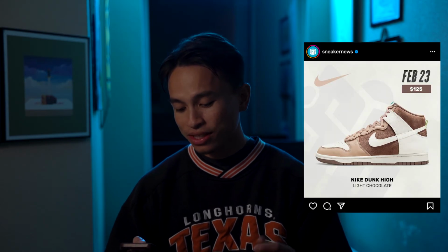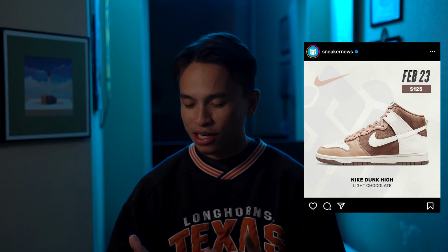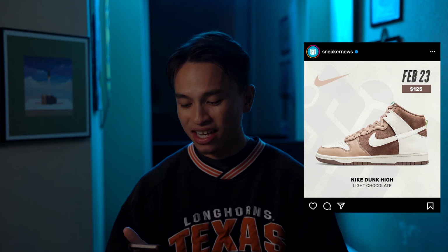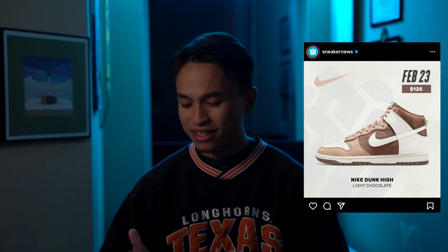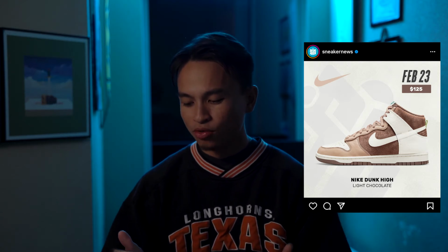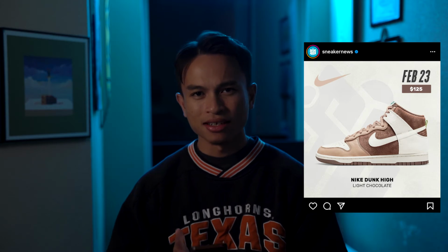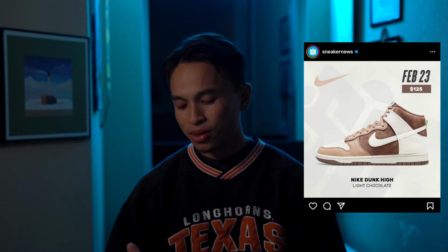And the next shoe I want to talk to you guys about is a shoe that I didn't cover in my upcoming February releases, and this is a pair of Nike Dunk High Light Chocolates. So these are actually pretty fire. I want to say one of the best colorways that Nike has pumped out for the Dunks in quite some time. I'm not going to say this is the absolute best, but just the overall tones, the whole vibe of the shoe, I think is very appealing. It's something different from the very classic color blocking that they've been doing. So this right here is definitely a good look for the Dunks.